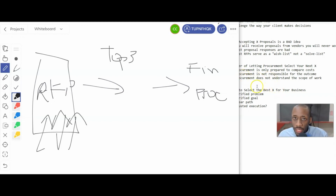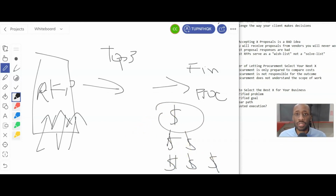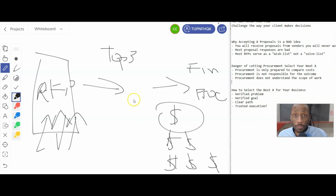But what ends up happening here, right? Finance procurement is making a cost-based decision. They're going to figure out who costs the least amount of money, and they're going to make that choice, right? That's what makes sense. That's what they're held accountable to. What's the breakdown here? Procurement is only prepared to compare the cost. That's what they're experts in. That's why their function exists. So they'll only choose, or they're most likely to choose, the one that costs the least.